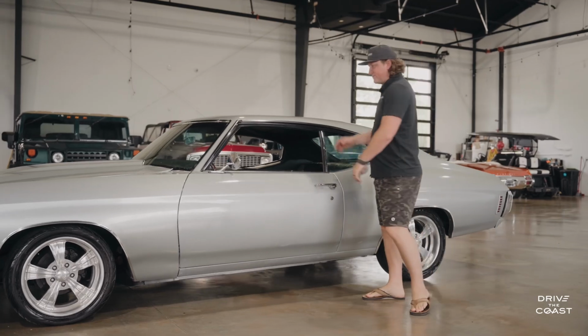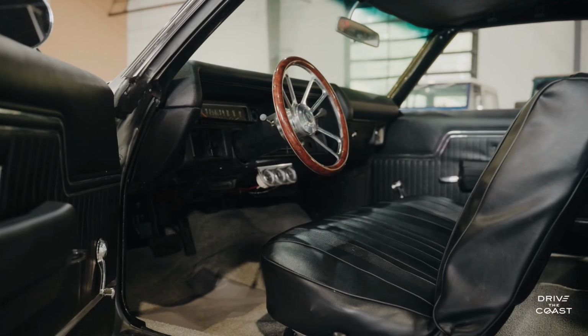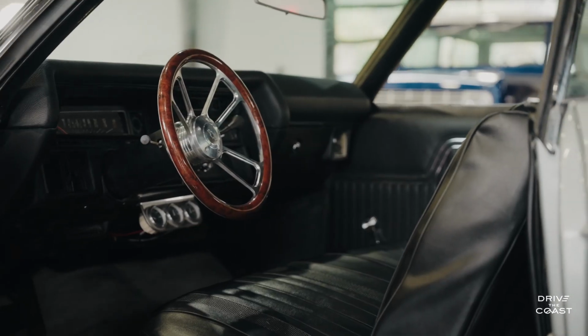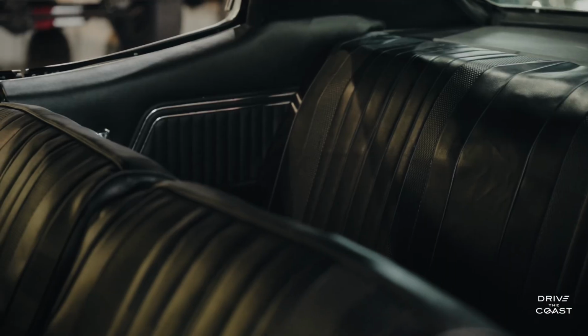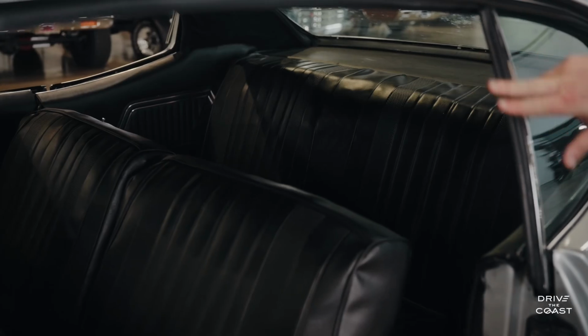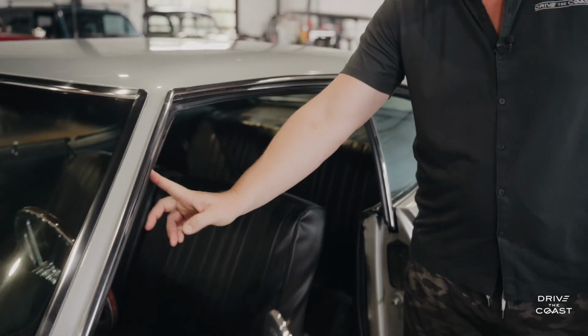Let's go inside the driver's side, see what the cockpit looks like. Got awesome door panels, are in great shape. Sill plates are in beautiful condition, if not brand new. Seats look like they have new upholstery on it. Back seat looks just as good as the front. All this weather stripping looks brand new as well. All the way around, they did a nice job on it.